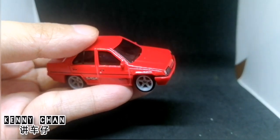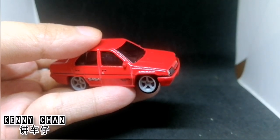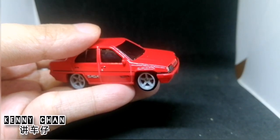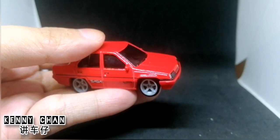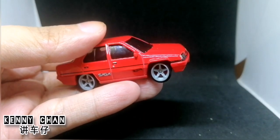And then the later Saga memory for me is definitely the one that I borrowed to drive, the Iswara. And that Iswara, sadly the car itself had already been sold to someone else, because for me that Iswara is actually a quite special model, because it has the power window controls on the door cards and not on the center console like other Proton Iswaras.